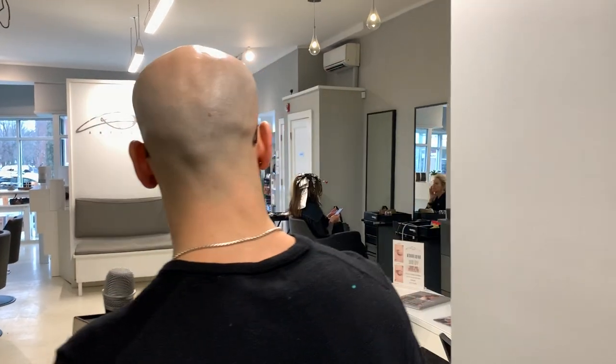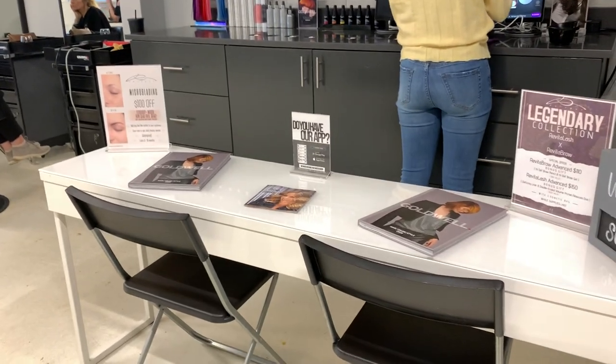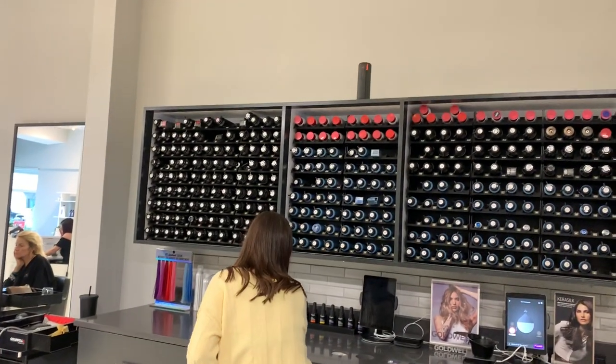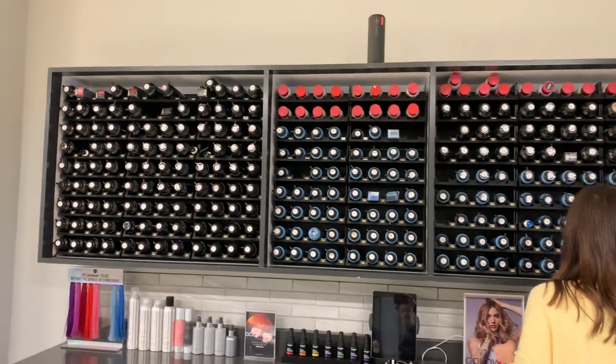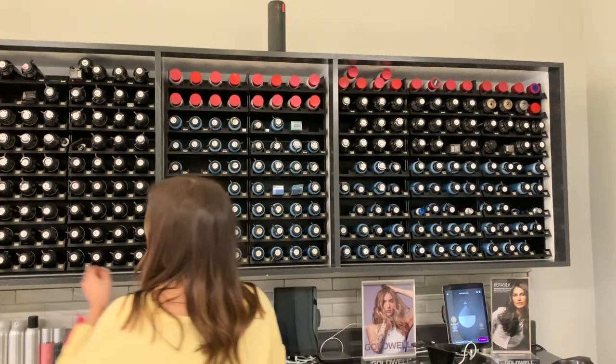Now, around this side, we have a little processing table. This is usually where we'll sometimes apply color, but most of the time, this is where you'll process after color's been applied in one of our main styling chairs. You can see Amanda here. She's one of our signature stylists and extremely busy on the hair salon floor. She's mixing color as you see now. And this is an open concept for our Goldwell color bar.